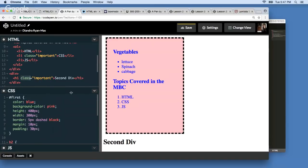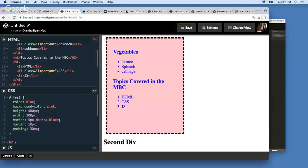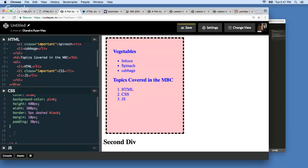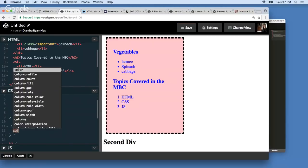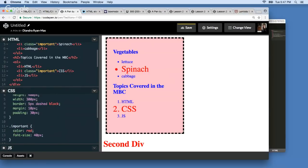And now if we want to style these three things, we can using this class. So whereas an ID was selected using a hash, we use a dot for classes. So we'll do dot important. And let's go ahead and do color red for those. And maybe we can make them a little bigger. So if we did font size 40 pixels, now these important items just got bigger. So in that way, we can start to get a little more sophisticated.